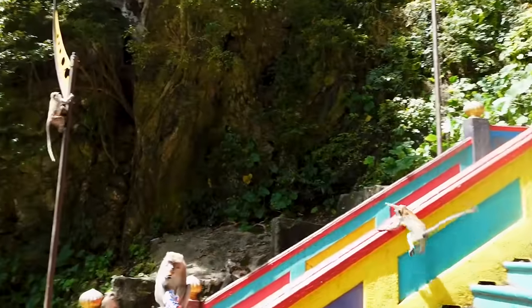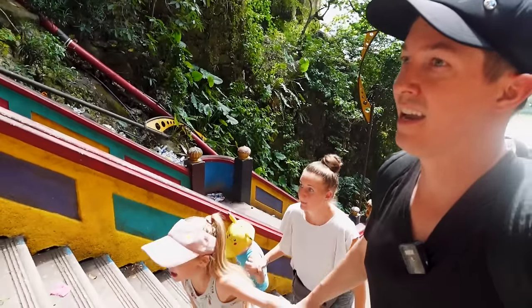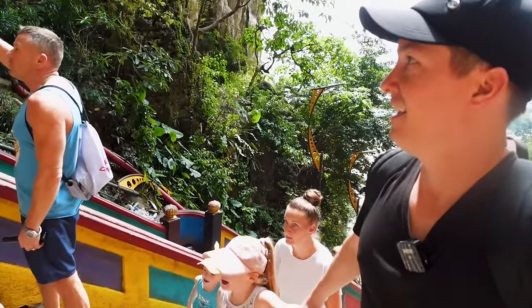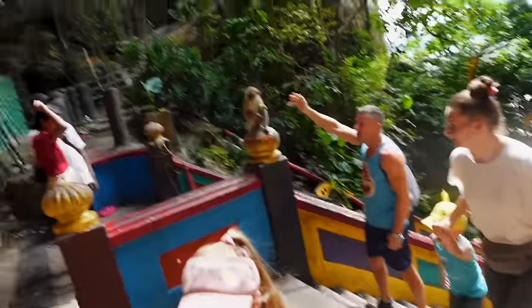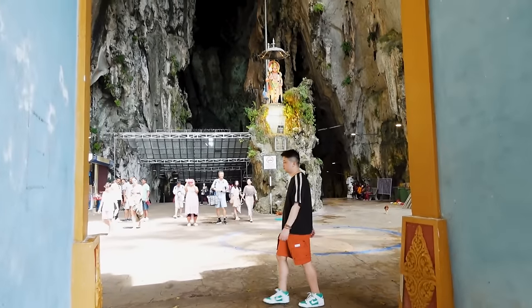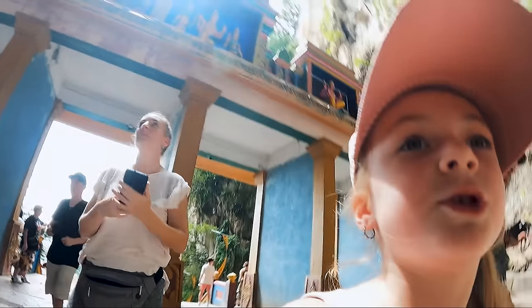All right, focus. We're almost there. 10 more steps, maybe. Okay. Woo-hoo. Wow. All right. Wow, it's so much cooler up here. Okay, we made it up to the cave.